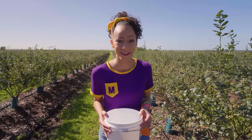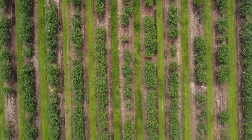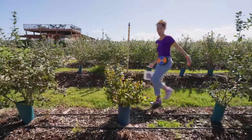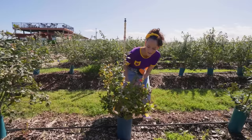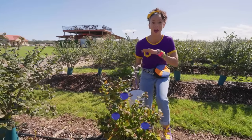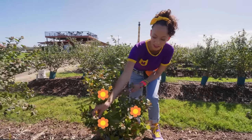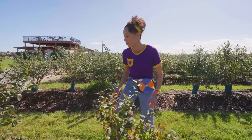Should we keep looking at blueberries? All right, cool. Let's go over there, there's more. Wow, look! It's a baby blueberry shrub! See, it's much smaller than the other plants we saw, but one day it's gonna grow nice and big and full and have a ton of blueberries on it. You'll notice on the young plants, they have little flowers, see? So cute! Oh, I see another ripe blueberry.